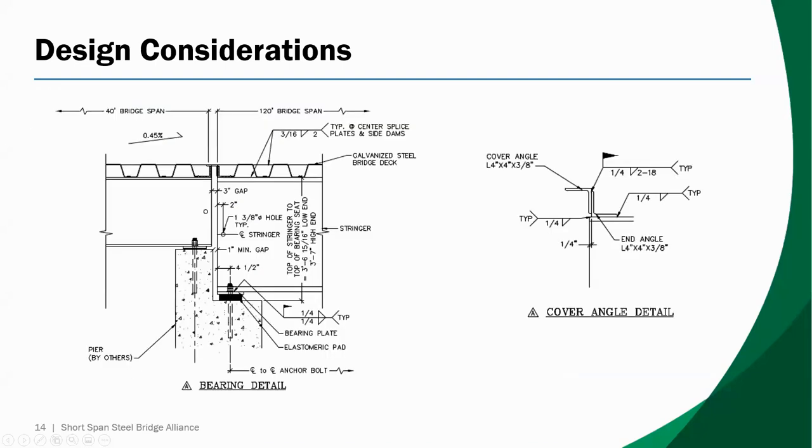The 200 foot and the 220 foot bridges are designed as multiple simple spans placed end to end. You can see that a cover angle is utilized at the joints between the bridges to keep the gravel wearing surface from falling through the joint.